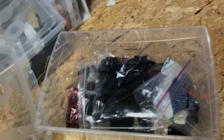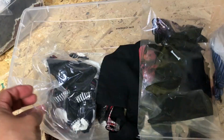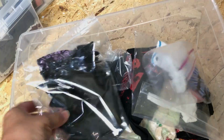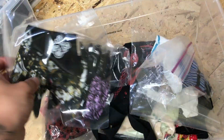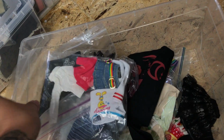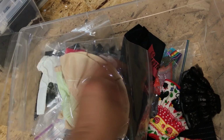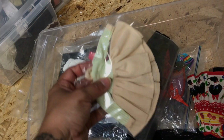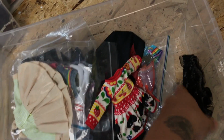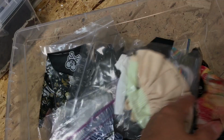So I'll show you what I mean. This is my doll clothing. I have it all in here, and I have outfits in Ziploc bags to keep them together. This is Dal Vendatima's stock outfit, and just any little outfit that I have. Some of them are in plastic just to protect them or to keep their pieces together, and some of them are out kind of loose.